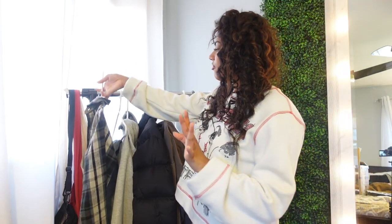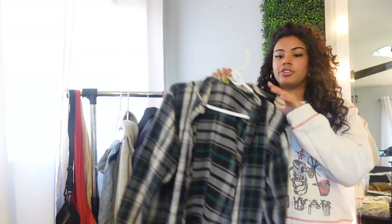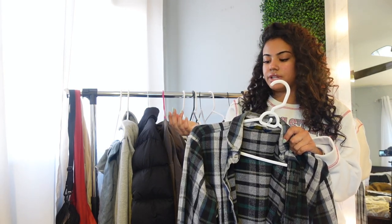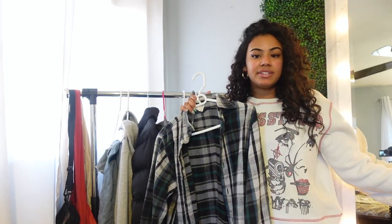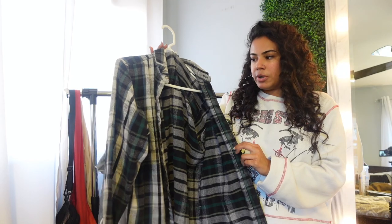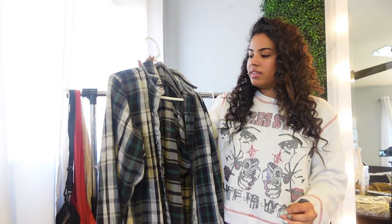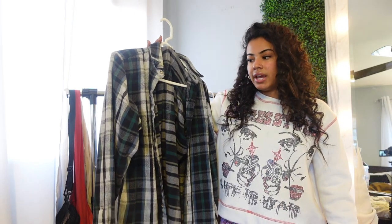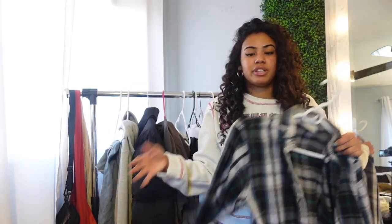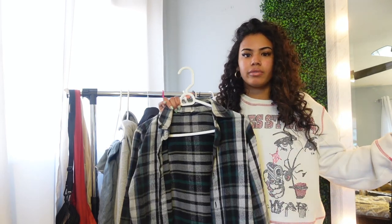Okay, so the first thing we have is a simple flannel. Flannels can complement and make a basic outfit look a little bit not so basic. How I would match this flannel is putting maybe a white t-shirt with a design on it underneath, and then a pair of cargos and any shoes that I want. That's how I'd match my flannel. Flannels are a good start. They're super inexpensive. You can buy them at a thrift store for a buck.